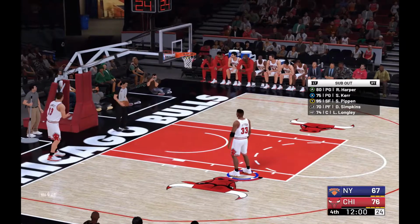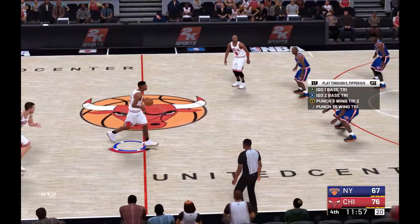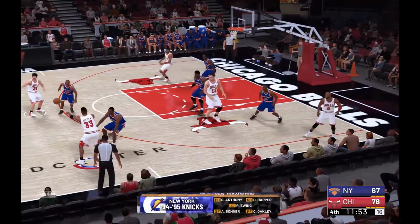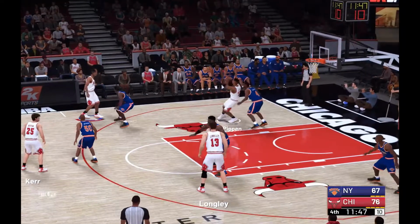And this is it. Glad to have you along for this 4th and final quarter. Chicago leading by 9, and New York looking at who they've got. We've got Bonner. Derek Harper is out there with Anthony. Then there's Charles Oakley, and it's Ewing in at the 5. Down low. Passes it to Pippen.